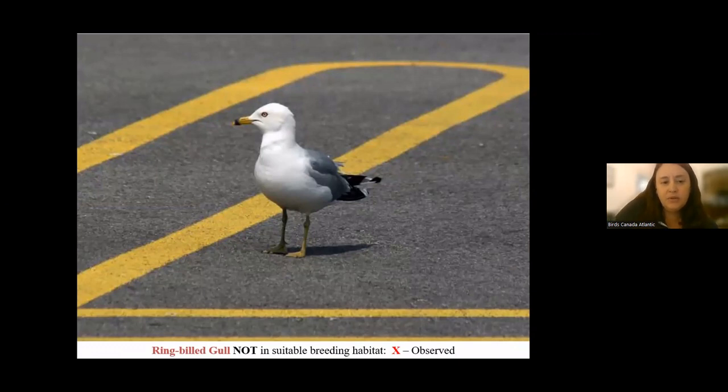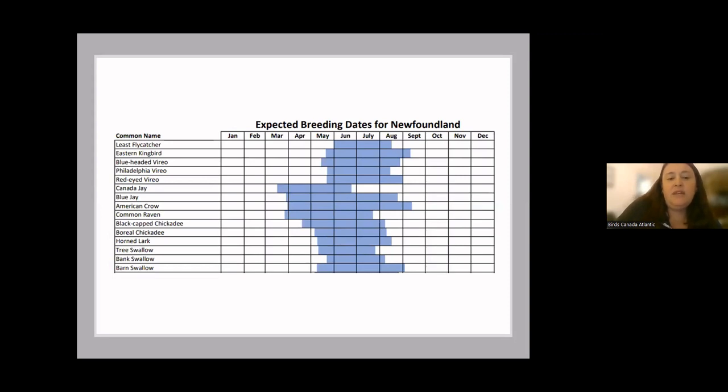It's important to note here that migratory birds, things that you think are migrating through, should not get an X. So a prerequisite for an X is that it is during the bird's breeding season, not while it's on migration. So your next question might be, well, how do you know if it's the bird's breeding season? And you can find the answers to that on our website. So Jenna very carefully put together a table of expected breeding dates for Newfoundland for all of our species.